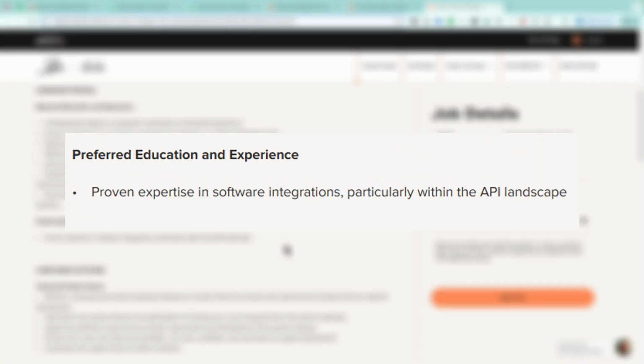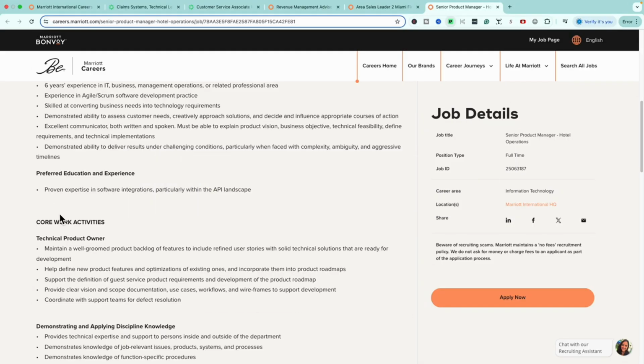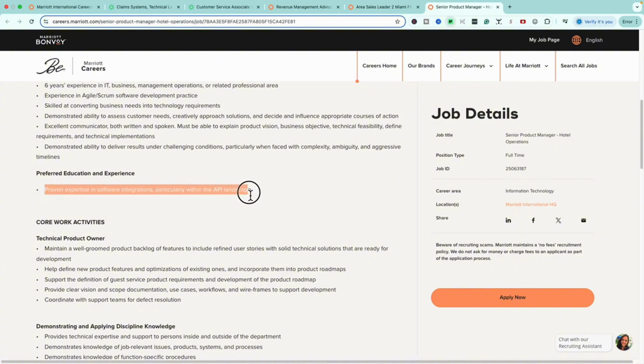Now, they do have some preferred requirements here, and that's expertise in software integrations and different kinds of data sets and API landscapes. So this is a plus if you do have that experience.